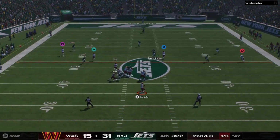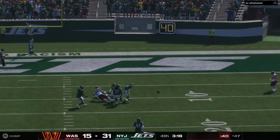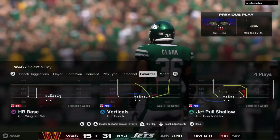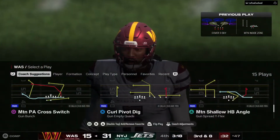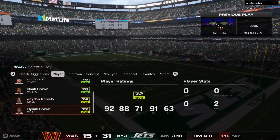From the shotgun, it's Daniels. Looking deep for his tight end, Ertz. And he bats it away, and it falls down incomplete. And they're at the point of the ball game now where they've got to take some chances. They've got to put the ball in the air and just see what happens. But this defense knows that all too well.